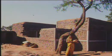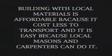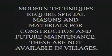This earthquake-safe house looks no different from the other houses in the village. It is affordable by many because cement and steel are used only in the bands. Building with local materials is affordable because it costs less to transport, and it is easy because local masons and carpenters can do it. Modern techniques require special masons and materials for construction and future maintenance. These are not available in villages.